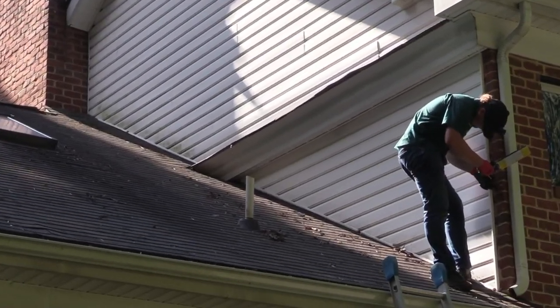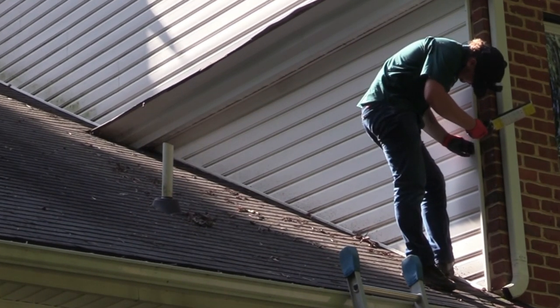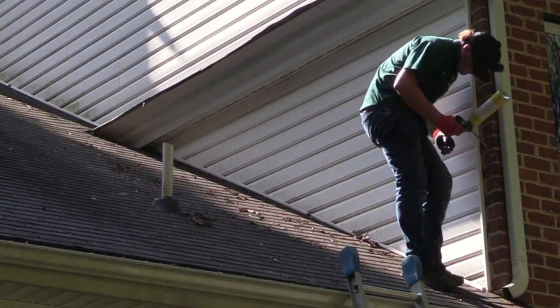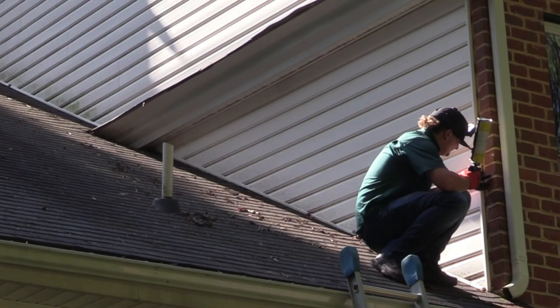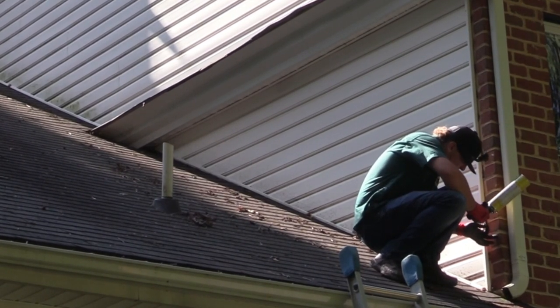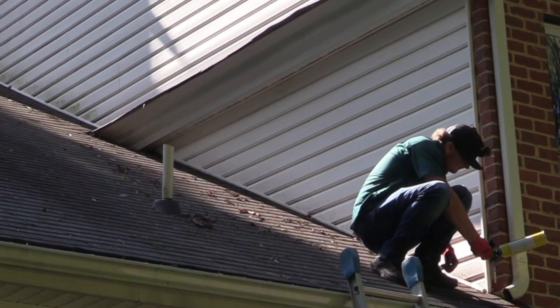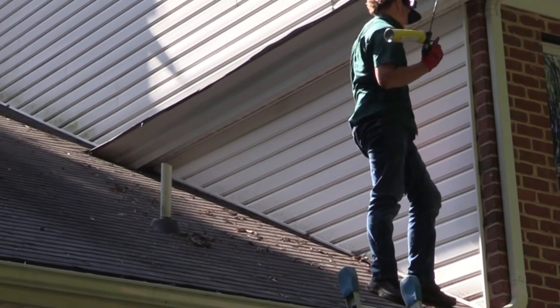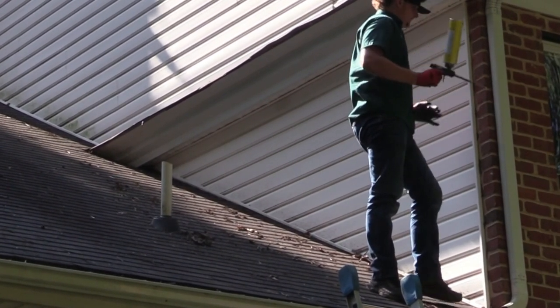Up there where the siding meets the brick, there are gaps where the mortar either fell out or they didn't take the siding over all the way to the brick. So we're going to close those up, because once we exclude them out of the main entrance and exit holes, they'll try to get in anywhere they can. So that's why we need to close up every little gap, 3/8 of an inch crack or larger.